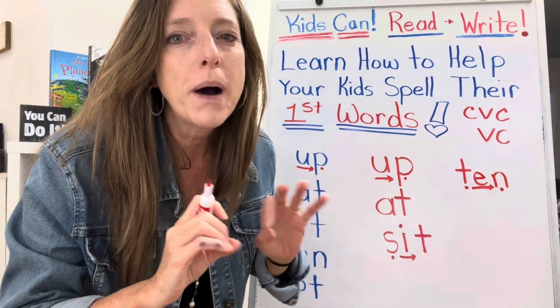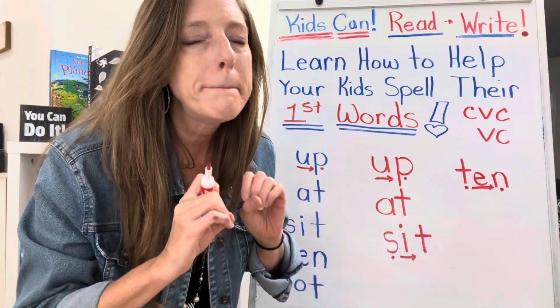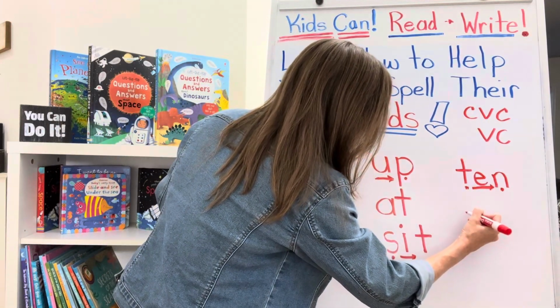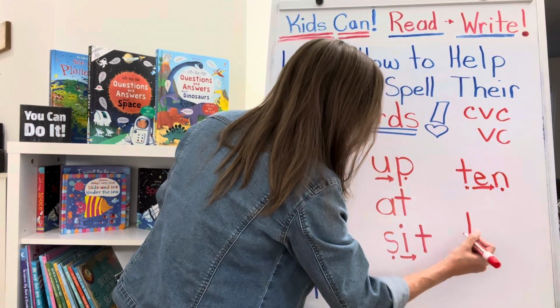Pot. Pot. What do you hear first? Pot. Pot. See if they can hear it. If they say pee-pa, great. Let's write it. Is it short or tall? Short, but it goes under the line. Make sure they know that.